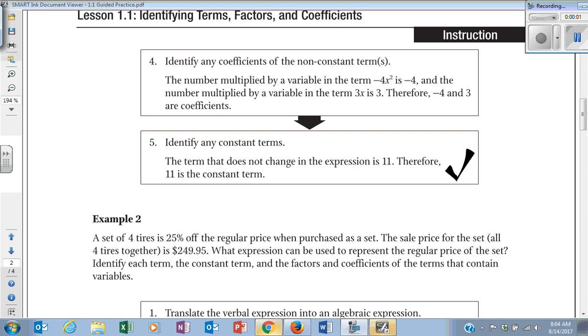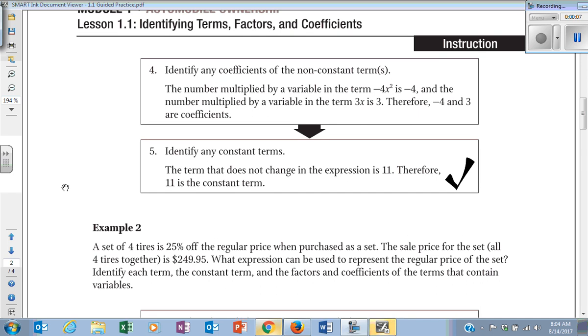Continuing on with 1.1, we are going to go through two examples, and then we're going to try some on our own. The stuff that I give you today at the end, which is called independent practice, will be your homework from now on. I will be giving you one of these books.